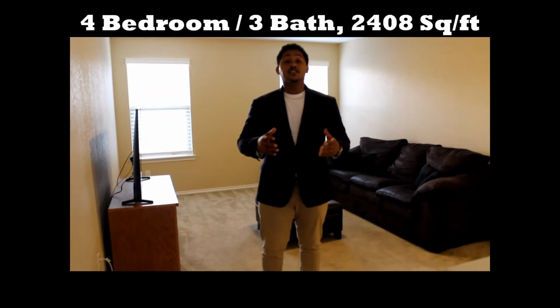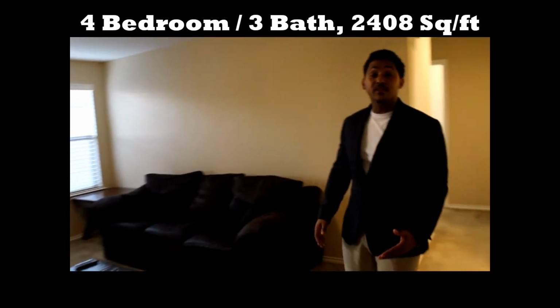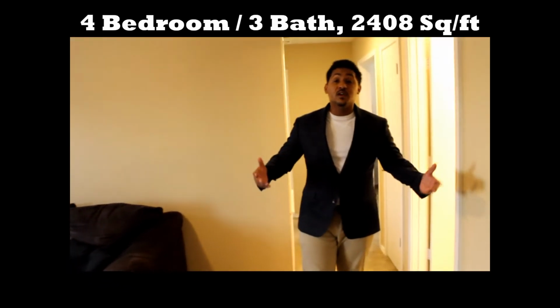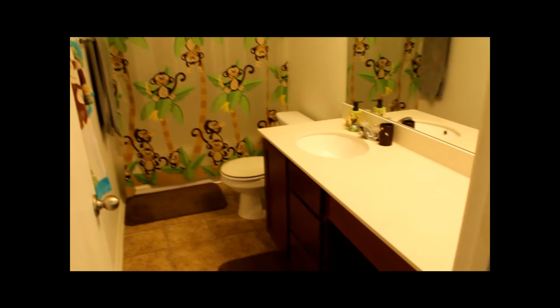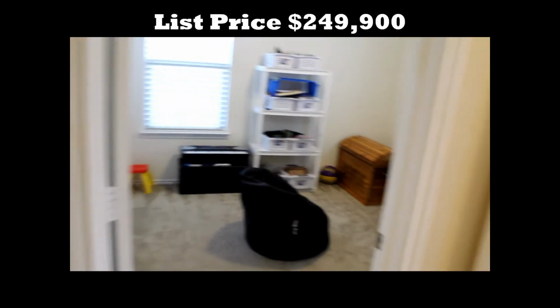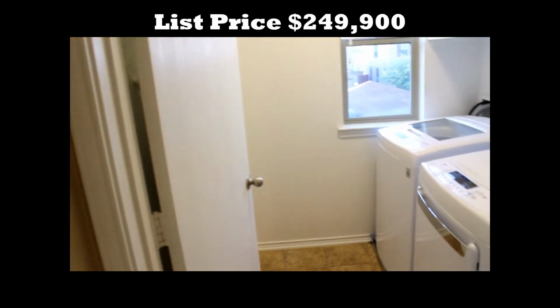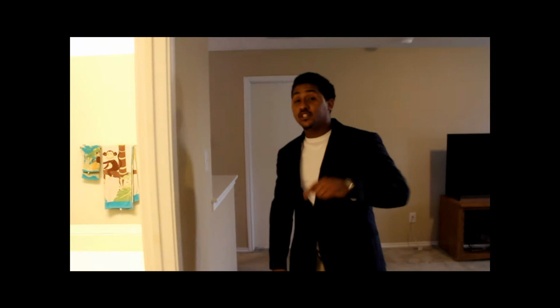Now that we're upstairs, you see this nice loft space, which you can use as a secondary living, game room, toy room, whatever you need it for. If you look over here to my left, you see your second bathroom with an amazing amount of counter space. Over here to my left and to my right, you have your second and your third bedroom. And right in the middle, you have your upstairs laundry room, which is amazing because it keeps you from having to go up and down the stairs with your laundry.